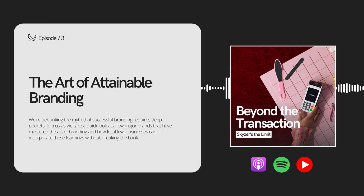Number 1, use consistent branding across all touch points, including your website, social media, and marketing materials. This means using the same font, colors, and logos to create a cohesive and recognizable brand identity. Number 2, personalize your customer interactions by using customer names and tailoring your messaging to their specific needs and interests.